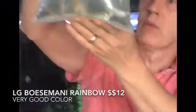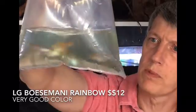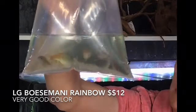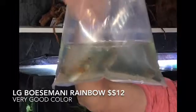Let's see, Boesemani rainbows. These are supposed to be large. I gotta say they are relatively colorful. Could hope for a little more size for a large. There we got some nice Boesemanis.